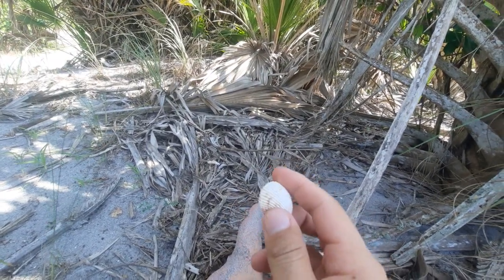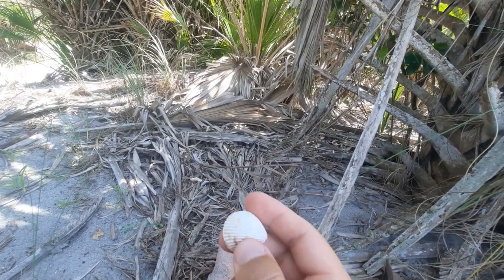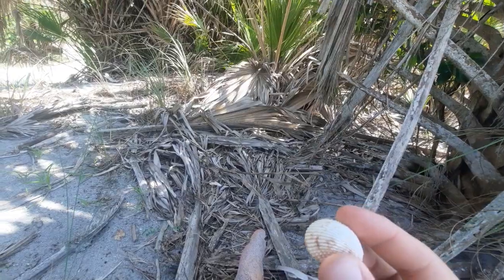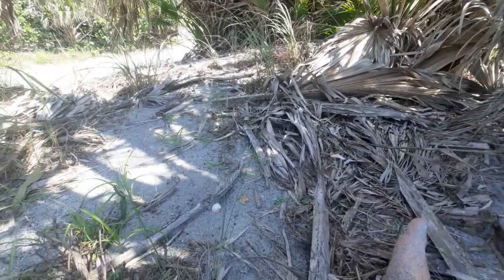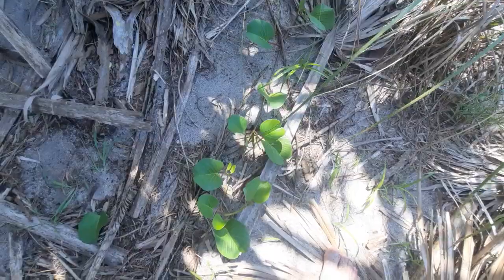Now, I believe with cockles too, they don't have all those prickles that I'm speaking of. But yeah, I just want to show you guys one more little feature, and we'll just let those shells stay here. Alright, give me just a second.